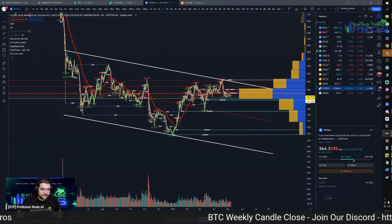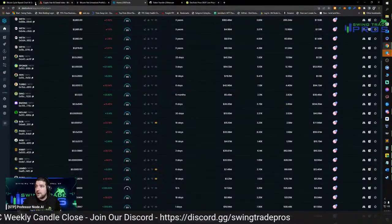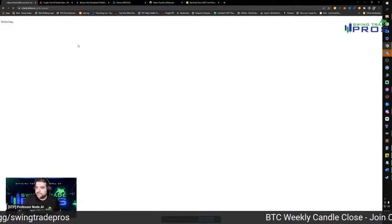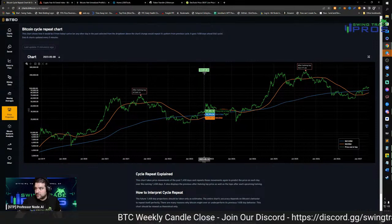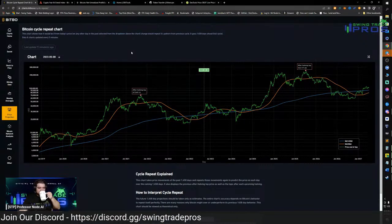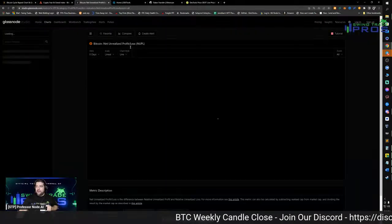Let me find it. All right, so fear and greed, we're like barely in the greed zone, so not even a big deal. The cycle chart's saying we're gonna rip. Cycle chart's saying we're pumping, dude. Glassnode.